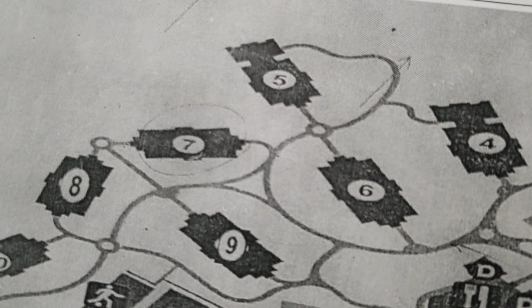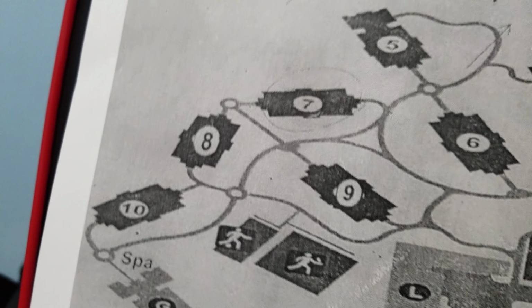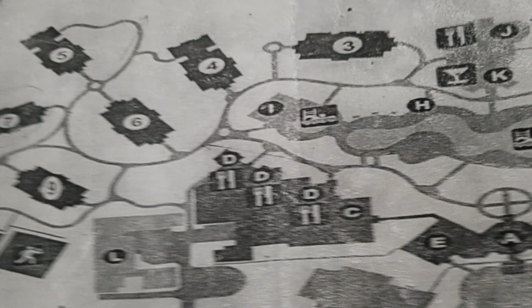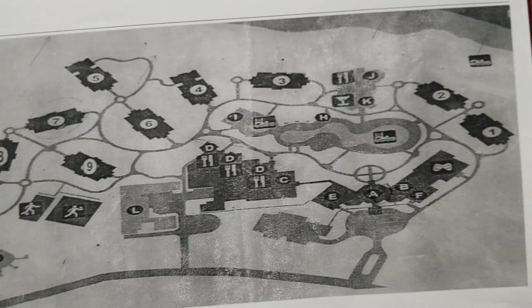So if you ever go to Memories Flamenco, always ask for 1, 2, 3, or 4. 6 is okay, a little bit okay, but if you're at 5, 7, 9, 8, or 10, you're asking for a long walk. So, yeah, this is an update. Here's the complete map of Flamenco.